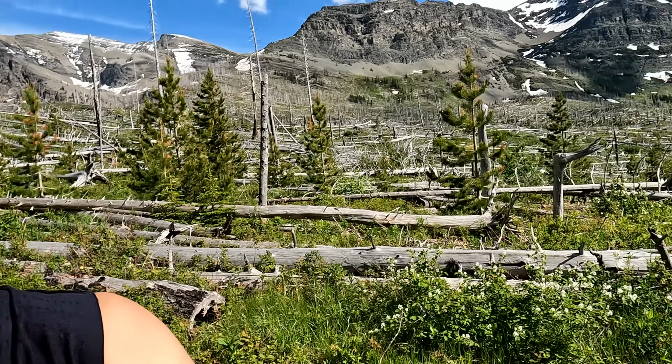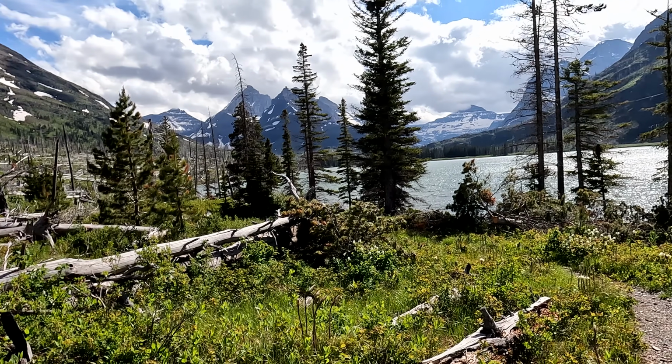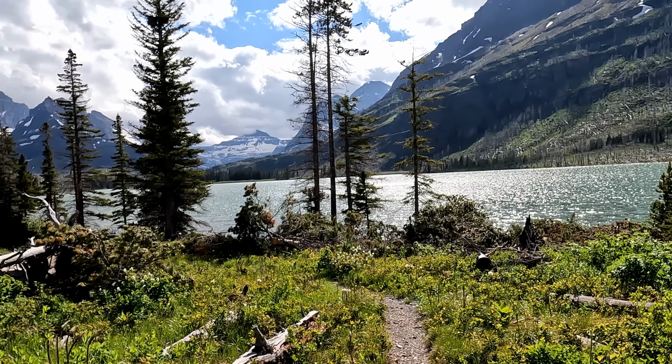How beautiful this lake is. We just arrived. The first thing we have to do here before we set up our tent is actually store our food.